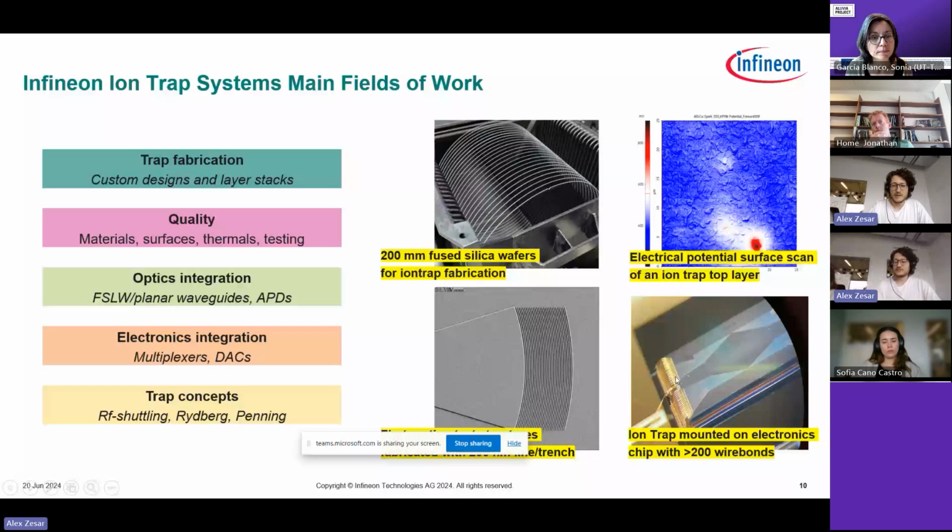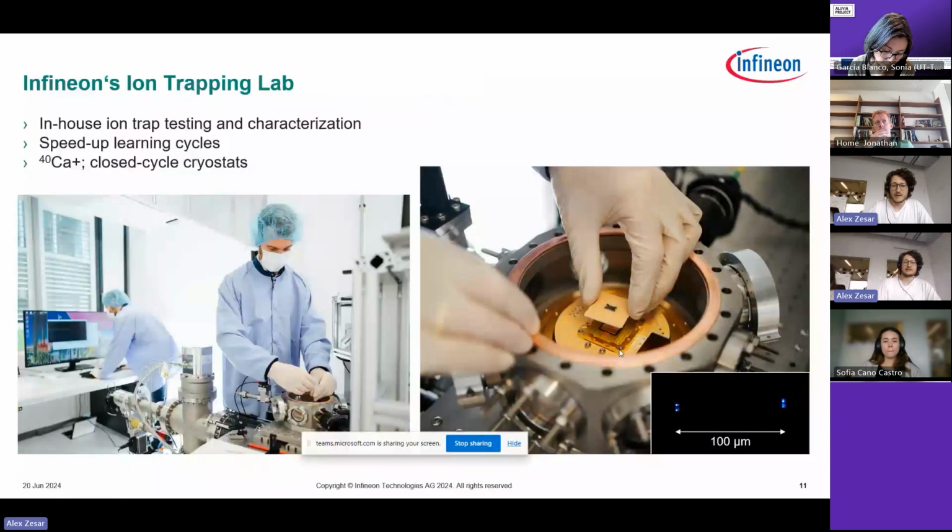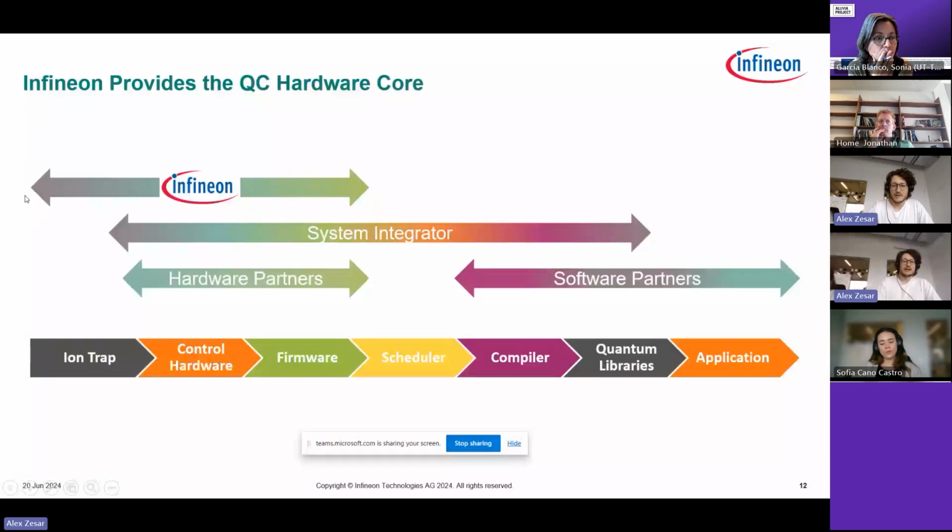So, of course, we also want to deliver reliable ion traps, so we need to test them. Therefore, we have a testing lab at Infineon Villach, where we can actually run ion traps and trap ions, characterizing ion traps before delivery. Also want to state, Infineon is not a manufacturer of quantum computers, but rather we would like to provide the hardware core. That is the ion trap and some control hardware closely associated with that. And we rely on partners to provide other hardware and software.